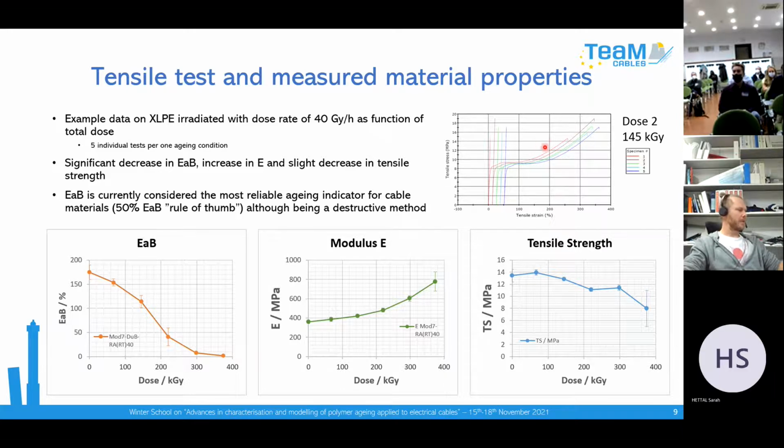As we make all the tensile testing for each material condition, we can then plot the results versus the dose. And here the first curve is the elongation at break. Then we have the modulus values and also the tensile strength. And as you can probably see from these different material properties, the elongation at break has the largest change in the material property. So the original elongation for an unaged material is about 230%, while it's near zero at the very end of the material.